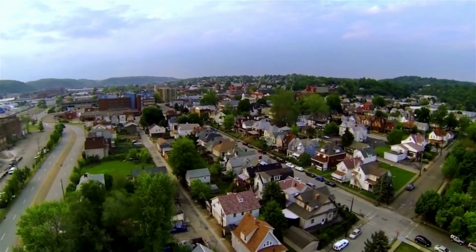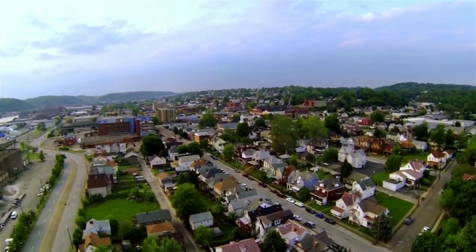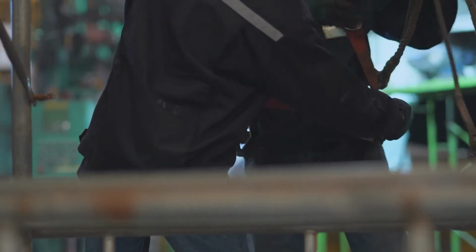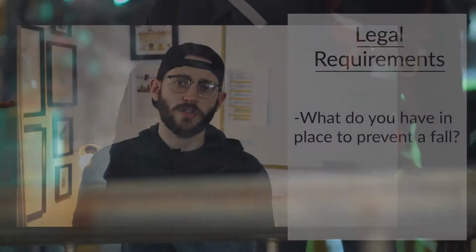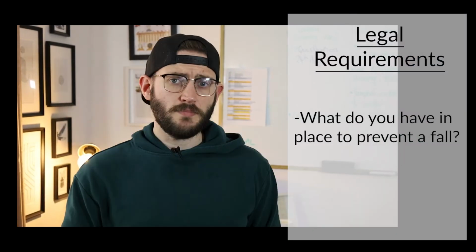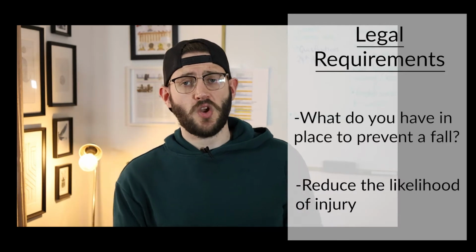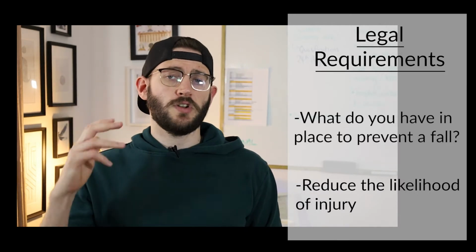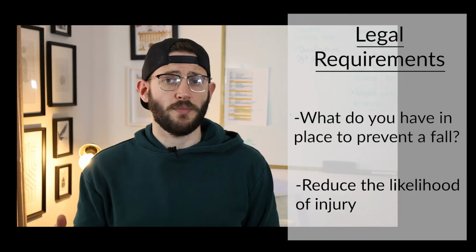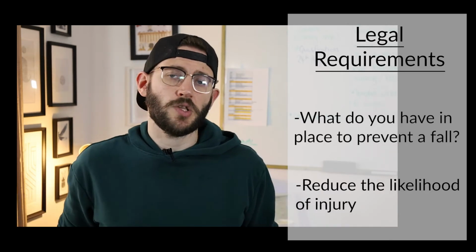And then if it's not reasonably practicable to not work at height, e.g. you must work at height, then you must have shown how you've prevented a fall by using equipment or other mitigating measures to prevent a fall. And then again, if that's not reasonably practicable, you must take reasonable and practicable steps to reduce the likelihood of injury. So a simple way to describe this would be to reduce the distance in which somebody would fall, or to reduce the consequences of somebody falling. So for example, you might have those kind of crash pads that they use in the movies and stuff.